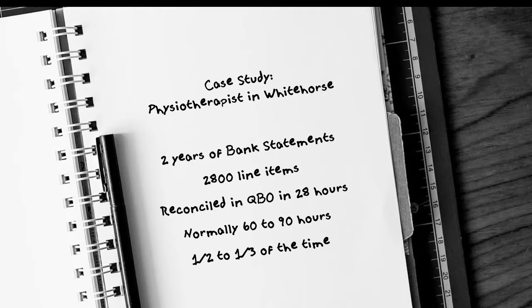Now, probably would have been faster, but we had our technical guy, who's also a bookkeeper, do this and reconcile it. Had he known who the client was and their nuances and a whole bunch of different things, he probably would have got it done a lot quicker, in the vicinity of about 20 hours. But anyways, this firm said that it would take them normally 60 to 90 hours to get this done. So as you can see, we're doing these in about half the time to a third of the time, just getting this information compiled for an audit.